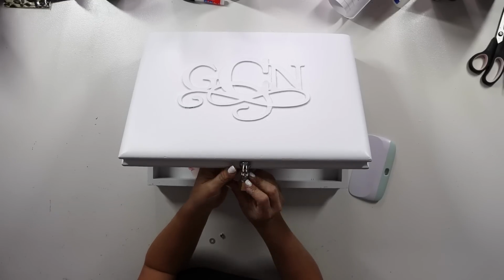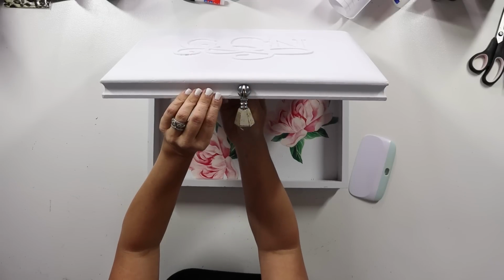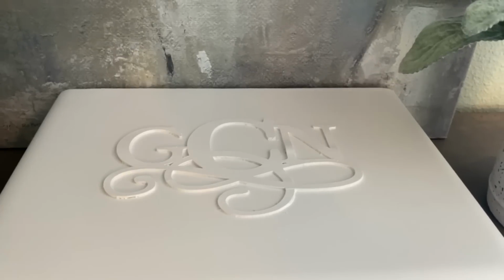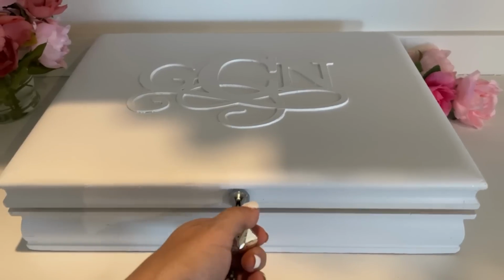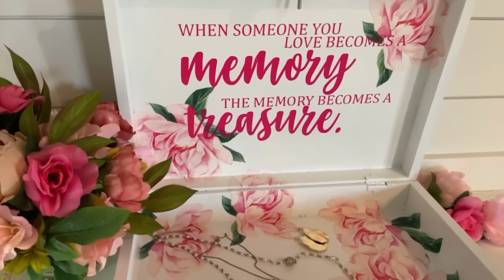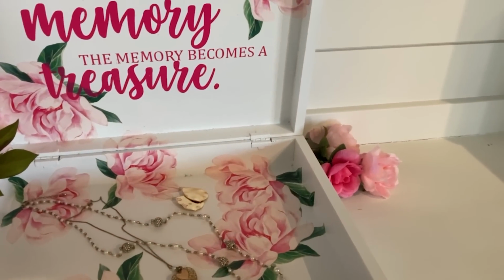To finish out this look, I just added this really cool Mercury glass knob that dangles like a piece of jewelry. On the outside, it's sleek and white, with a little bit of glitz from that Mercury glass. And when you open it to the inside, it's got a lot of fun and a lot of personality. I just love this jewelry box, and I hope you like it too.